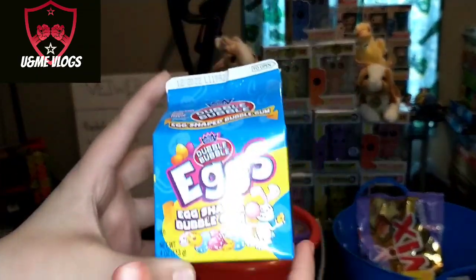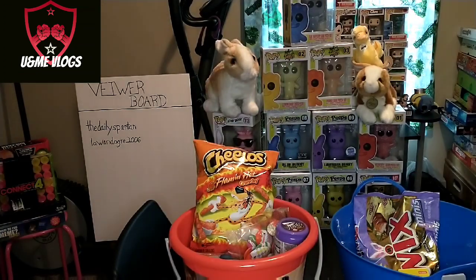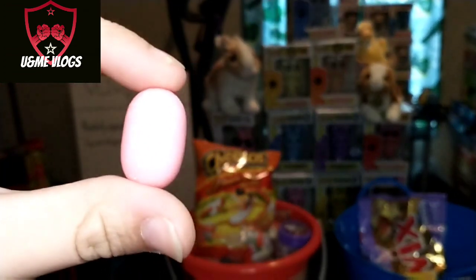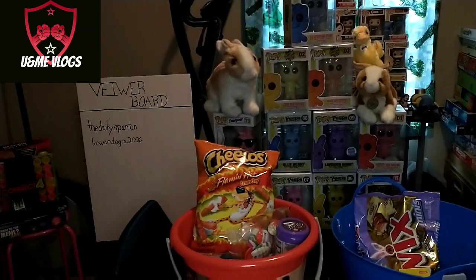Double Bubble egg shaped bubble gum eggs, which let me just quickly show something here. They don't look like eggs. They're more of a bean. Like that is a bean. Yeah, that's a bad egg. I know, I try to go with the egg. That's a bean, though. Yeah.